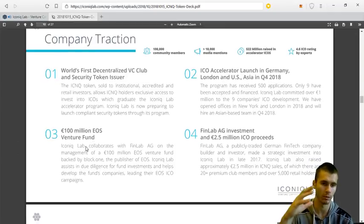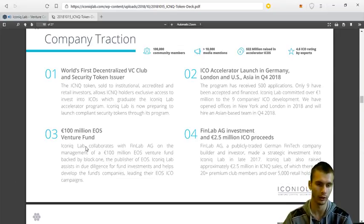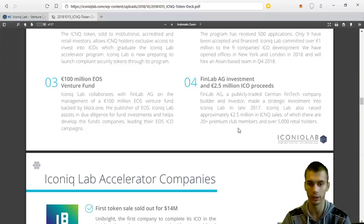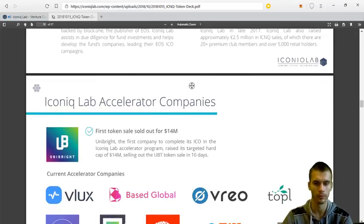And when talking about funds, they are currently managing a fund worth $100 million, which is a EOS venture fund backed by Block One, and Block One is the company behind EOS. And what they do with that fund is they help to develop the fund's companies and lead their ICO campaigns. So basically doing the due diligence over there. And FinLab AG Investment, they managed to attract a huge investment from there, and they have already gotten an investment of 2.5 million through their ICO proceeds from pre-sales. So not sure, I think based on their plan it's already enough money for them to keep going as a startup, but they still want to raise more money to grow even faster.